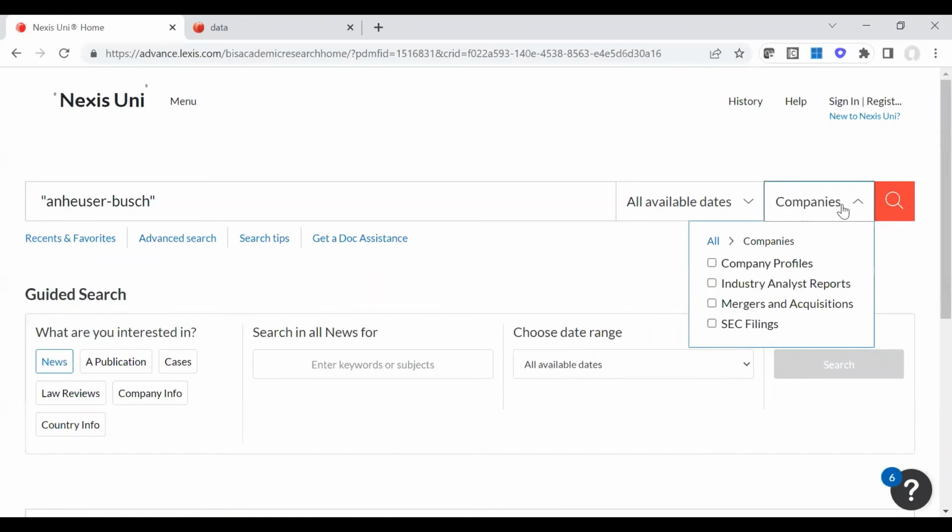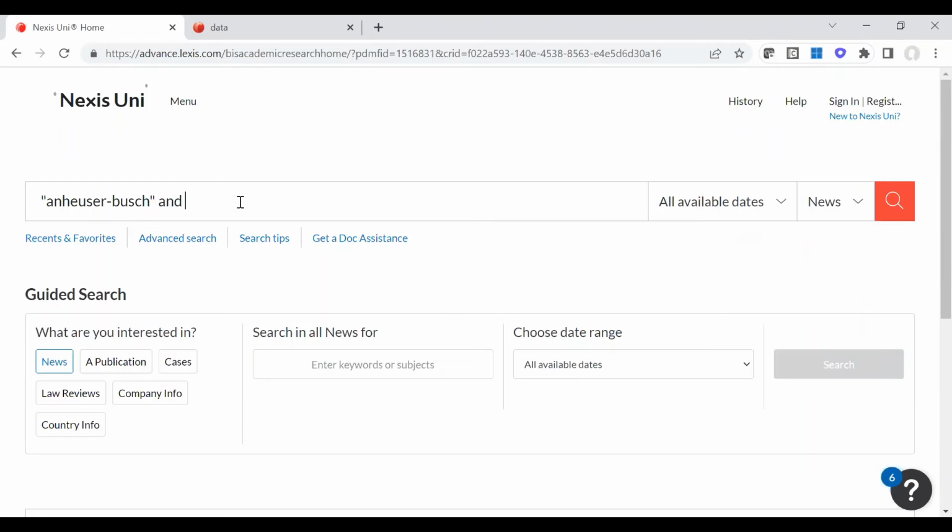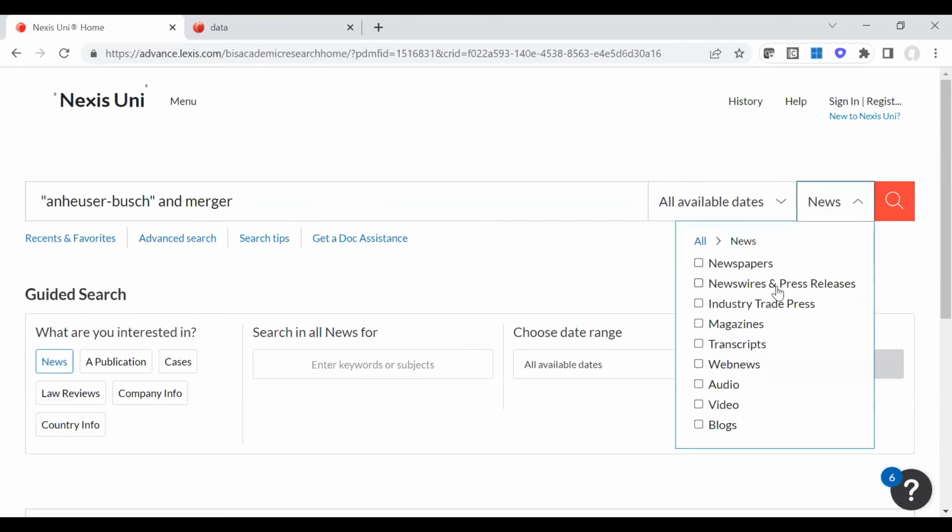So I'm going to just select news content. And once again, in terms of our news content, you've got newspapers, wonderful news wires, press releases. These are great sources also when it comes to a company. Oh, I'm so sorry, I'm talking merger. I want to find those documents that are going to be talking about Anheuser-Busch and the merger. So great source, news wires, press releases, especially when it comes to releasing of companies' financial information. We've got wonderful industry trade press, trade publications.